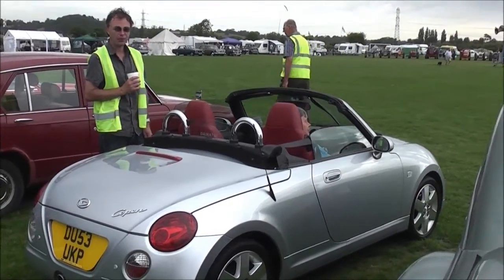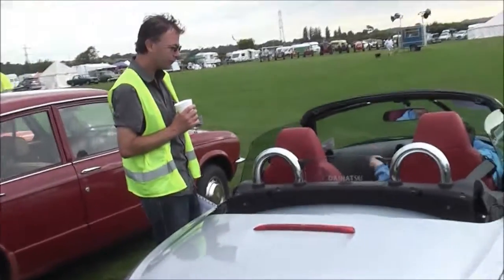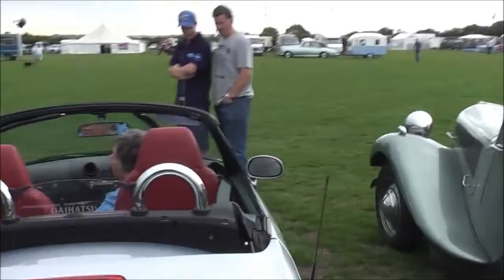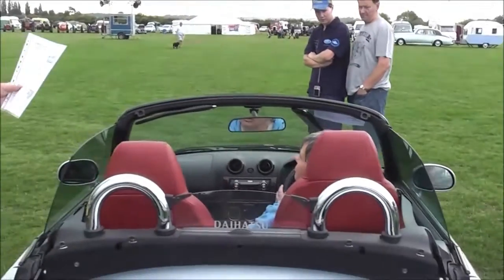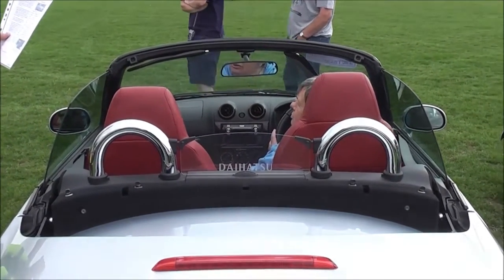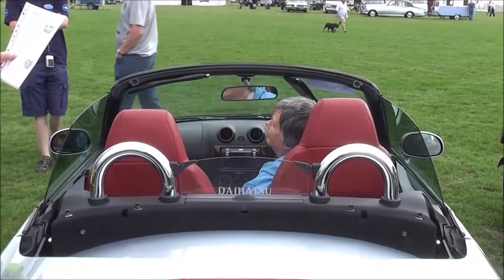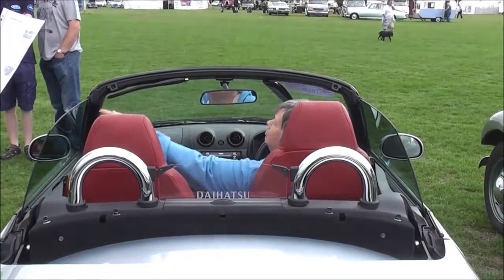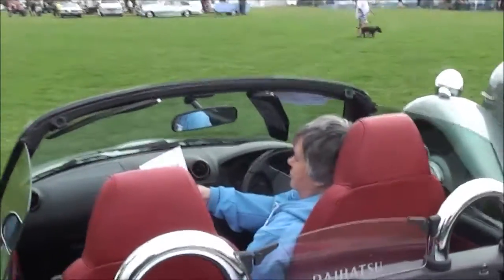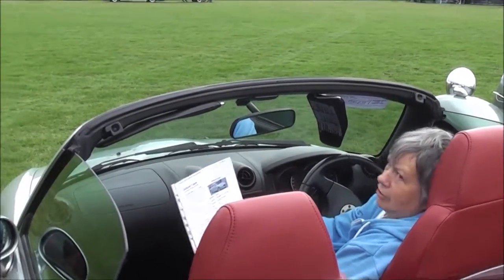Yeah, we were parked by one of these. This is a... 212? Yeah, they were introduced in 2012, although they were introduced at Tokyo Show 1999, I think, originally. Yeah. James, of course the Top Gear driver. Yeah. He really likes it. What size engine is it? 660 cc, that's all. How much? 659? Yeah, with a turbocharger.